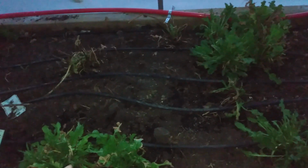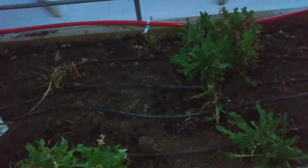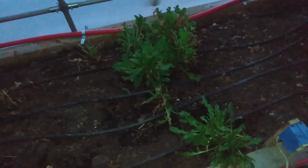I am going to be starting more statice. I think I'm going to keep a nice patch of statice here, and just plant in around where we lost. But these things went through 20 degree temperatures.